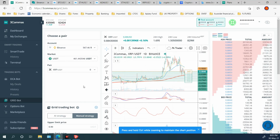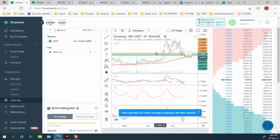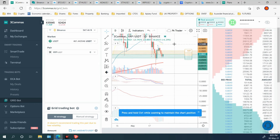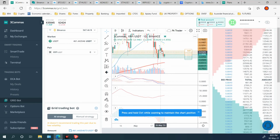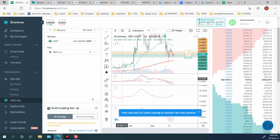So it's not a set and forget. That's the thing, I guess, that's kept me away from them a little bit. It's definitely not a set and forget. Well, I would argue it's not set and forget. You can use our AI strategy. If we just flick that on, it will set up what it thinks would be a good range to operate in. Now you can see there, based on the daily chart, that's actually not bad, in terms of price being quite happy to operate within this range. So that's fairly reasonable. There is a fair amount of consolidation happening at the moment in the market, as we know. So that's the other option in terms of letting the bot just run itself.